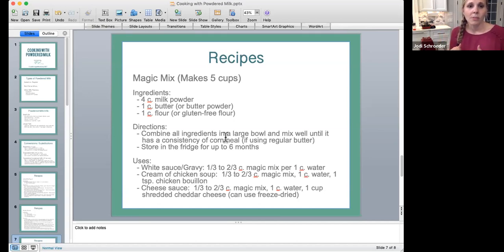So you mix 4 cups of milk powder. That's instant milk. If you're using non-instant, I would do maybe 2.5 cups. Again, because of the 2 tablespoons versus 3 per cup, whatever. And then a cup of butter and a cup of flour. Now what's nice is you can use gluten-free flour, and then all of a sudden you have a white sauce that's gluten-free, which I do all the time. But it's a little bit annoying sometimes to have to make it from scratch every time. So this way it's just sitting in your fridge.